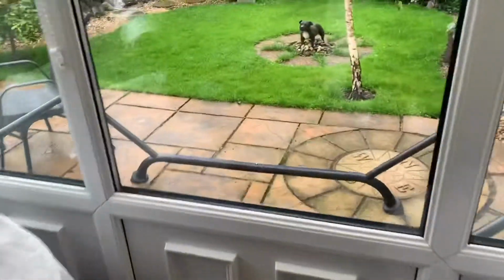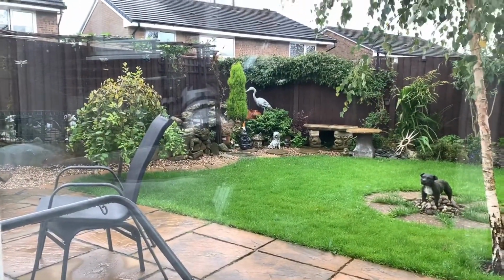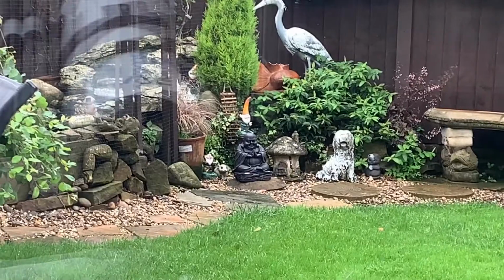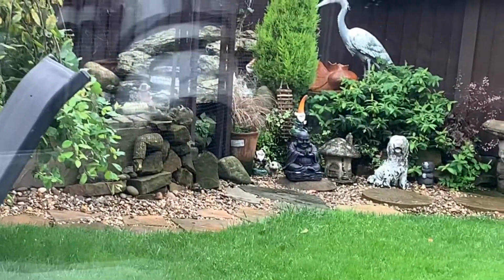Bit. Can you believe? Got a family of mice living under the pond. Oh, there's one there. See it then? And we'll zoom in here and there you go. It's down there, it's on the waterfall, having a drink.